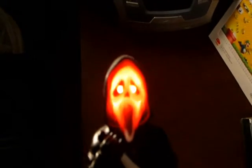Now first, I just gotta show off this thing. This thing right here is basically just a little figurine, and you squeeze it and this happens. Yeah, it can be very annoying when that falls off the shelf and it does that in the middle of the night. This right here is a calendar I got off Club Nintendo.